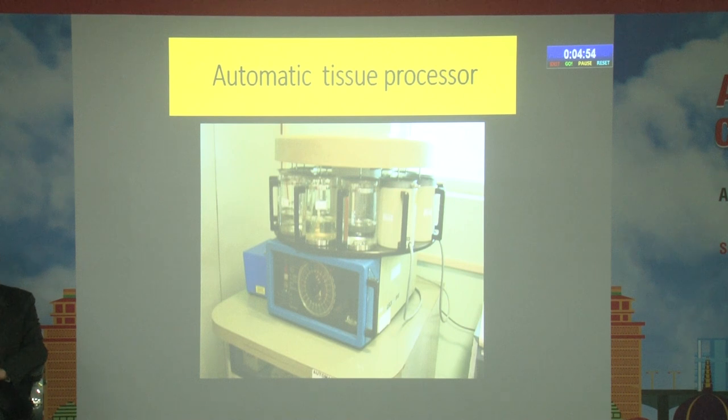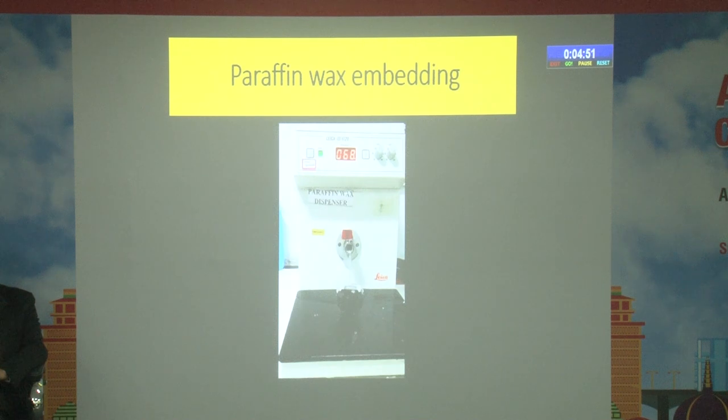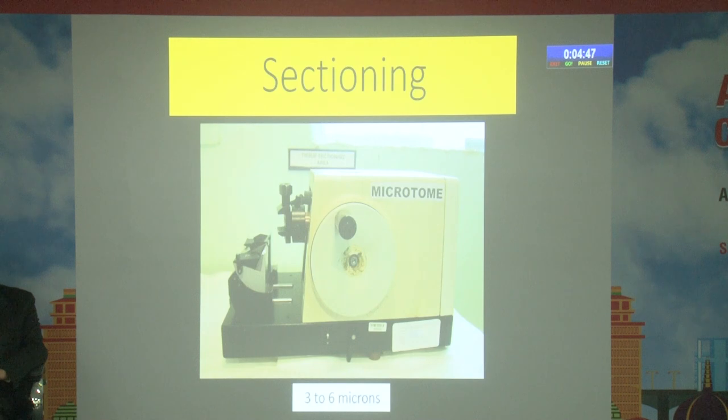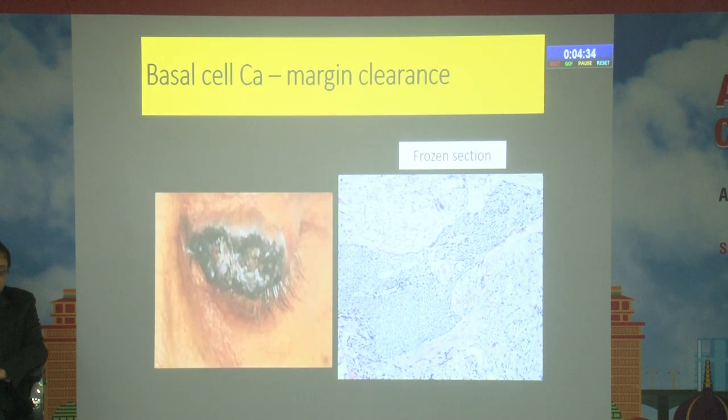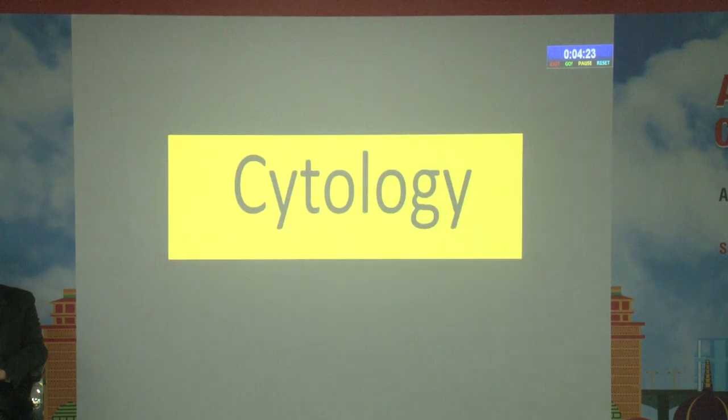When the specimen has been processed through the graded alcohols, we embed it in paraffin wax. And finally, you do the sectioning. Sections of 3 to 6 microns are taken. In the case of frozen section, we use the cryostat at a temperature of minus 20 degrees centigrade. This is a basal cell carcinoma, and you can see the tumor mass extending to the margin in the frozen section study.